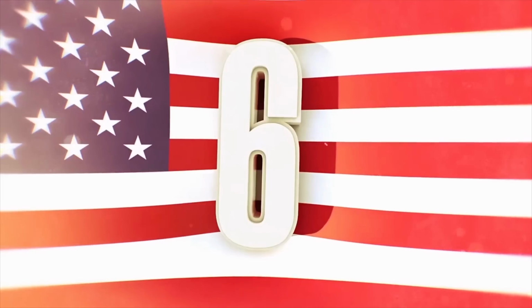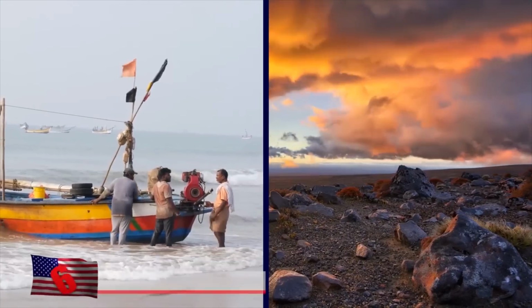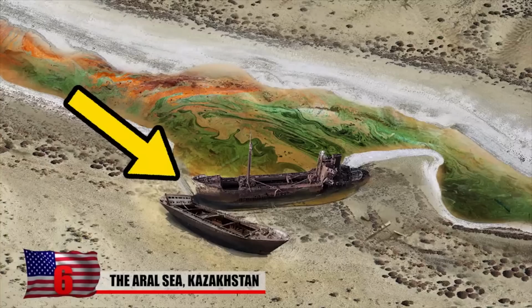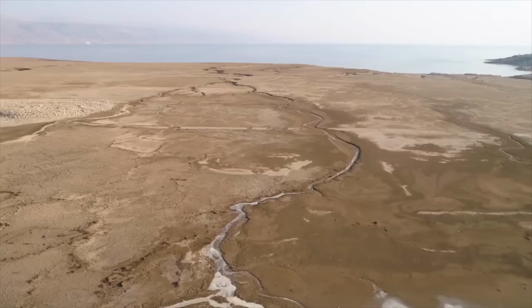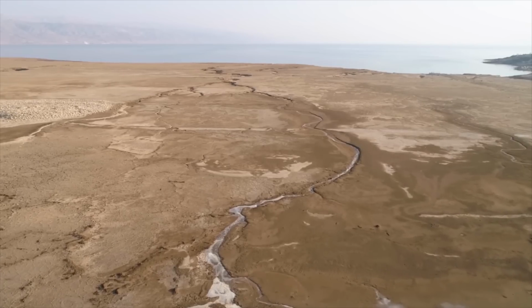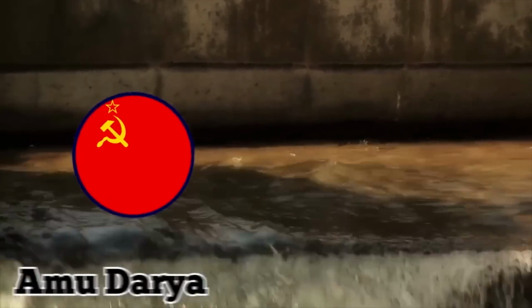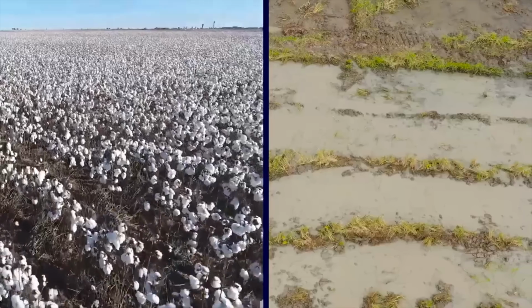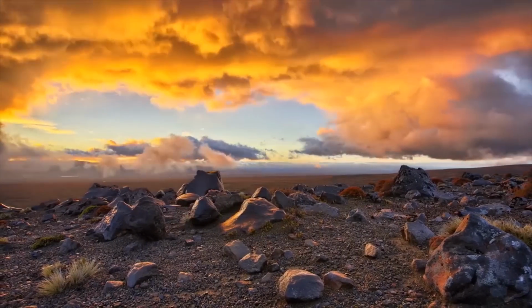Number 6. The Aral Sea, Kazakhstan. A desert might be a weird place to look for fishing boats, but that's exactly where you can find them in Kazakhstan. A few fishing trawlers are moored hundreds of miles from the Aral Sea, the world's fourth largest inland sea, which has been shrinking in size year after year. That's because the Soviet Union diverted the Amu Darya and the Syr Darya rivers in the 1960s for cotton and rice farms. This action turned the Aral Sea into an arid desert.